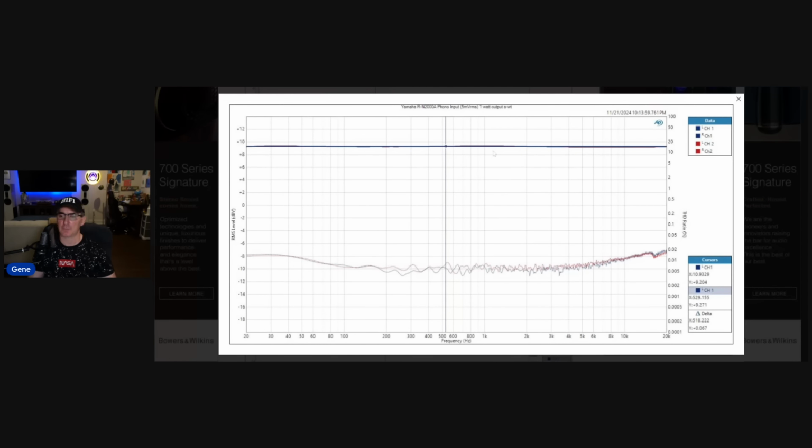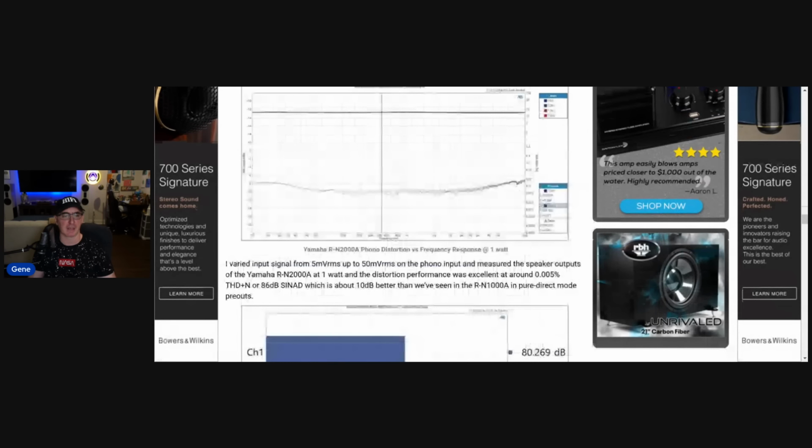That's at the speaker outputs. Look at how clean this is. This is just beautiful. Low distortion, really low distortion. This is one of the best phono preamps I've ever seen.